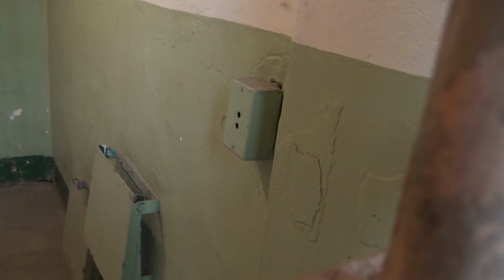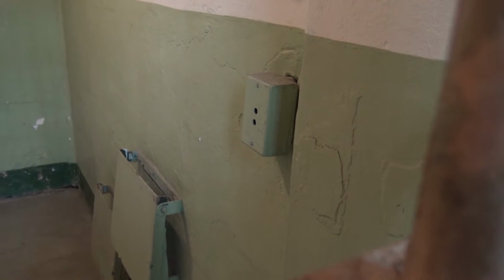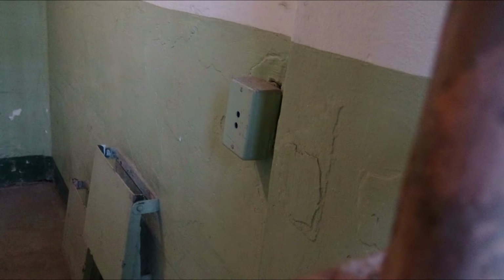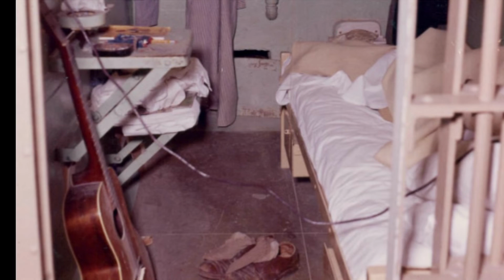In the 1950s, radios were installed at Alcatraz. You might have noticed what looks like a light switch box with 2 holes. Prisoners plugged their earphones in there to listen to the radio. We had 2 stations we could plug into. They let us listen to such programs as Boston Blackie, Have Gun Will Travel, baseball games, and basketball games. Move on to the next cell.